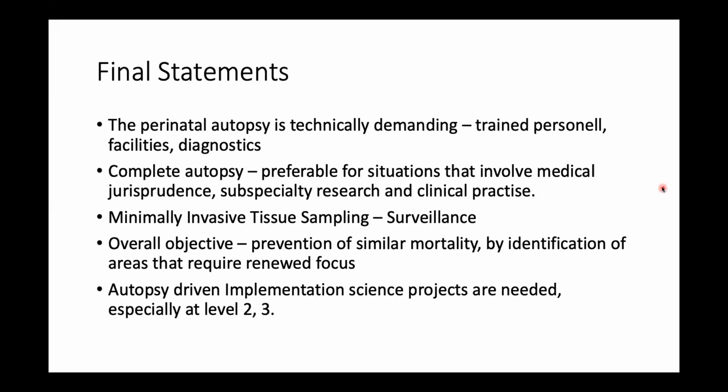So autopsy is an important tool for forensics, but indeed it's also an indispensable tool for clinical work. And our target would be a 30% autopsy rate, which would identify a lot of these conditions and improve overall the clinical care that is offered.